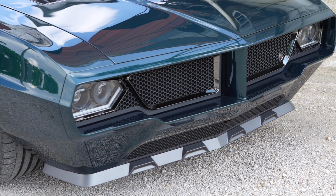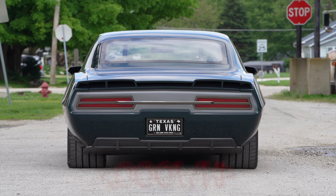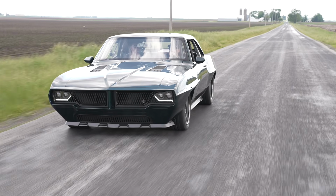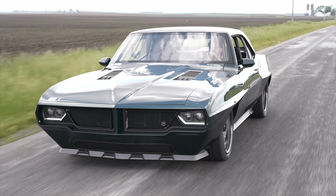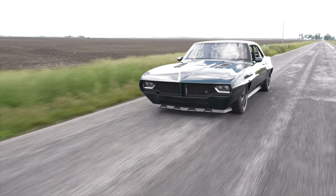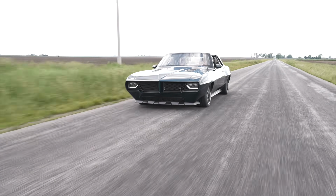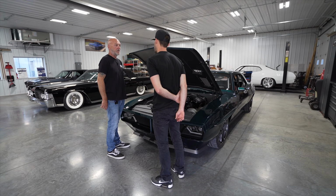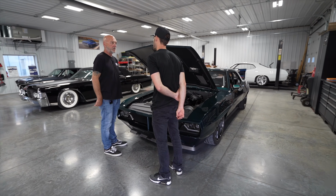What does it make power-wise? It's probably putting out right around 1,000 to the wheels. We've had it on a dyno at 16 pounds of boost, and on that it was a little under 1,000, but we've had it up to like 23 pounds of boost on the mile. So I'm not exactly 100% sure at that high boost pressure what we're making. You know you're north of 1,000. Yeah, we're definitely north of 1,000 at the tire.